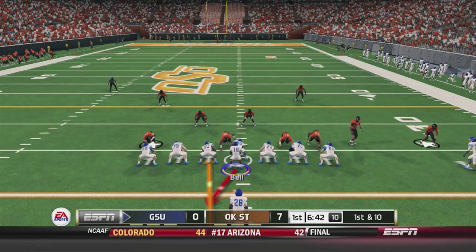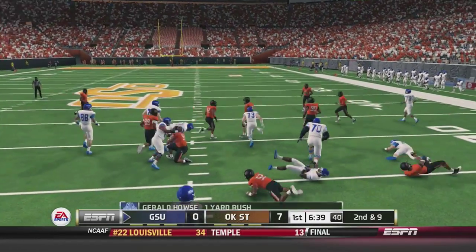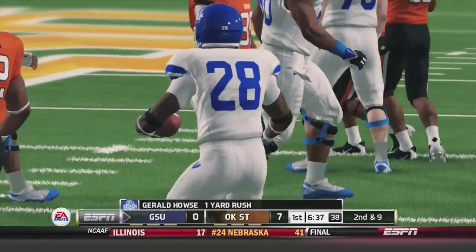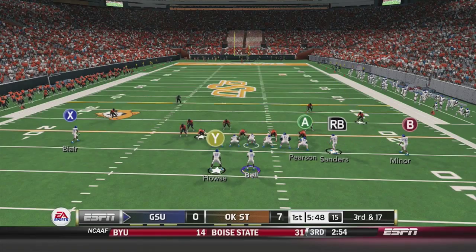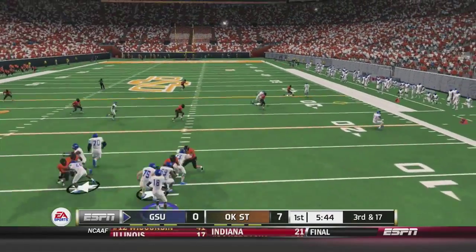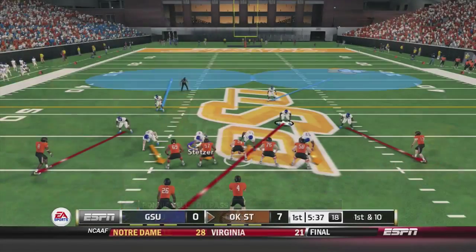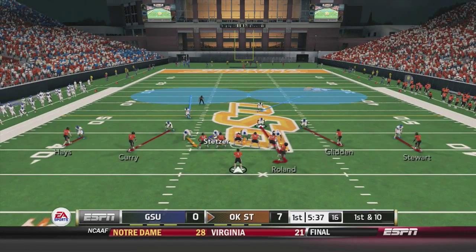Georgia State's first offensive possession here, down by 7. Bell's going to hand off to Gerald House up the middle, good for a yard. And the Georgia State Panthers are going to need to find a way to score some points today if they want to win this game and not get routed. Bell back to pass on 3rd and 17 now, and that one is off the mark, incomplete, intended for Michael Sanders, and Georgia State will have to punt.